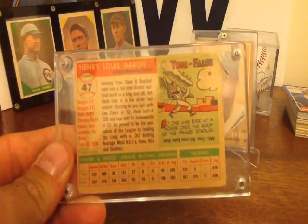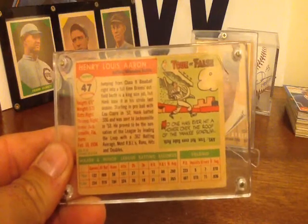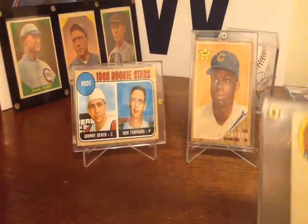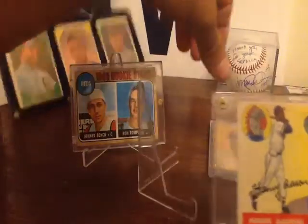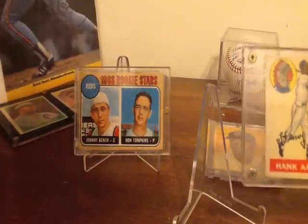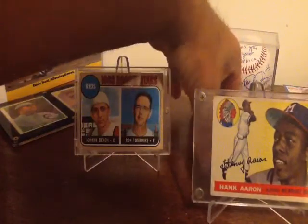Just love this card. I know I keep saying that, but you know, they're my cards. I love them all. So, just a really cool card. There it is. '55 Aaron. The world's coming crashing down around me. Sorry about that.